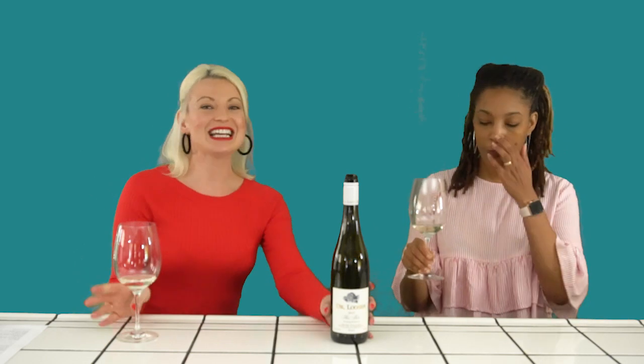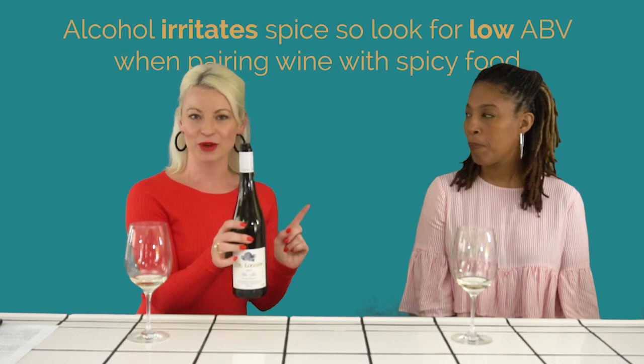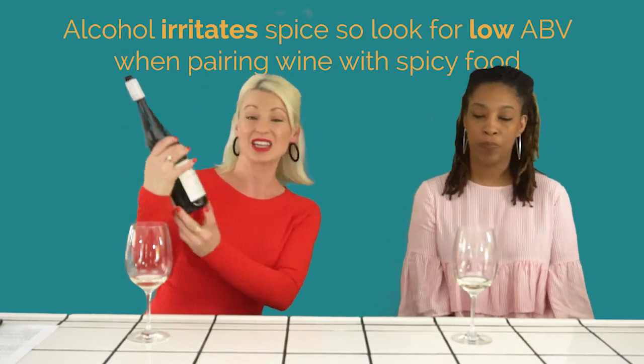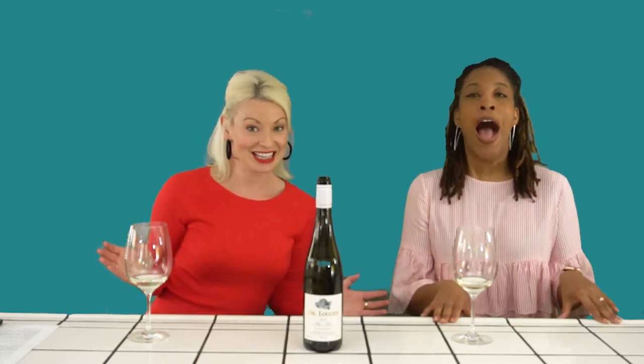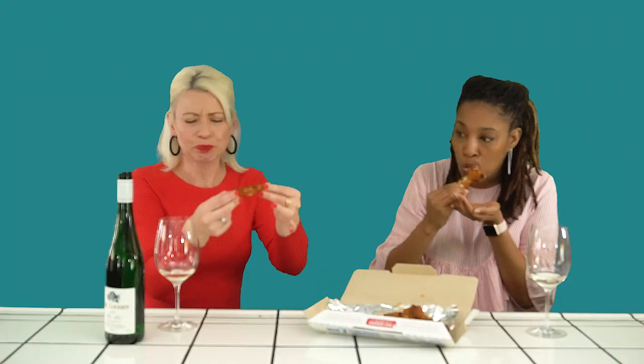Okay, so I'm excited to try this with something spicy because the last time I tried to pair Riesling with something spicy, the alcohol was a little bit high and I don't think it worked that well. I did my homework this time and I made sure to get a Riesling that's 8% ABV, so that's super low, right? 8% alcohol. Which is why we're going to pair it with... Get ready, everybody. Buffalo wings!